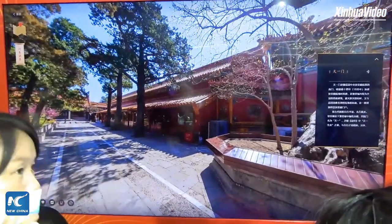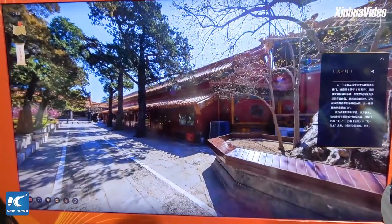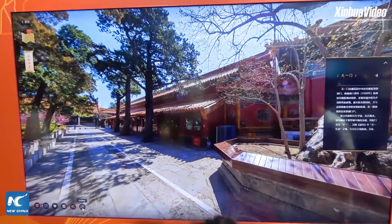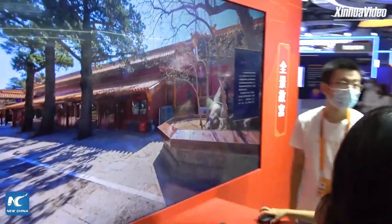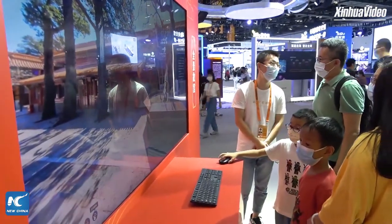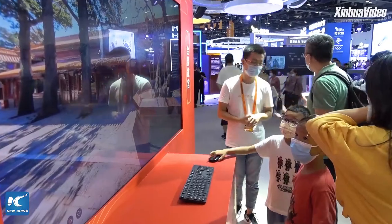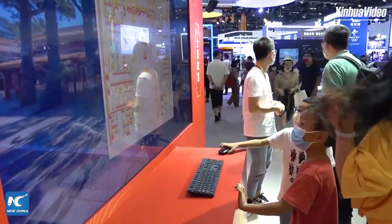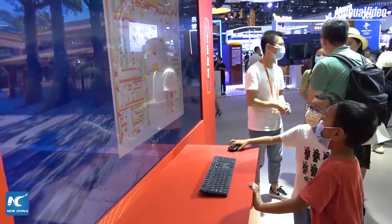So I think adding the timeline is a very great feature here. It's also available on our official website. The official website is already available. So if you cannot visit the Palace Museum, you can visit yourself online. And it comes in very handy during the COVID-19 lockdown.